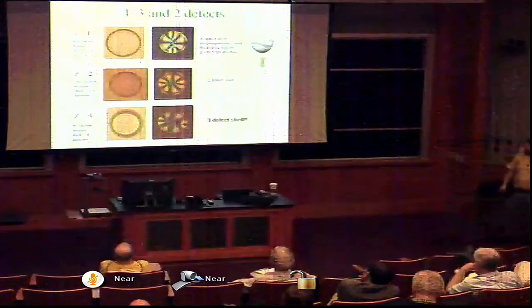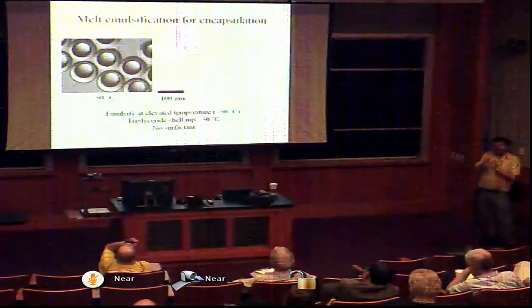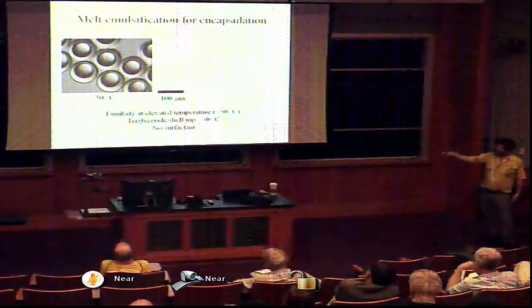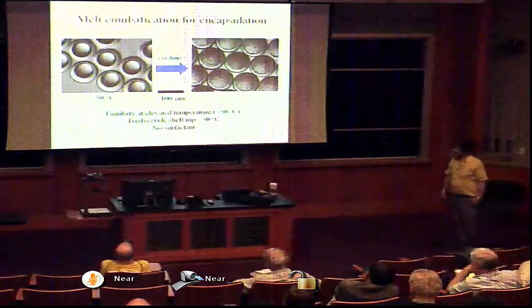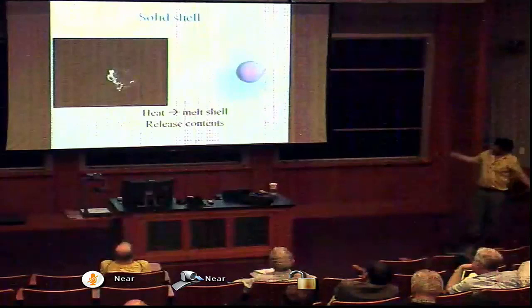Here's another thing we did where we used a wax. This wax melts at some reasonable temperature. I don't know, it's around 50 degrees. So if we make the emulsions, or these core shell structures, at a somewhat higher temperature, they're fluid, then we cool them down and they're solid. This creates a nice way of having something that, again, we can control the release by temperature. So here's a shell, and I'll show you what happens. This has dye, this has colloidal particles. I heat them up, and it melts and it releases.